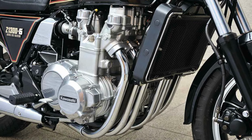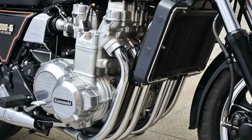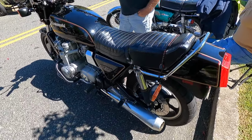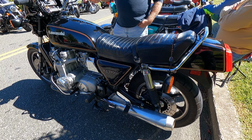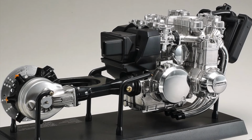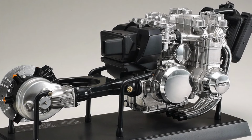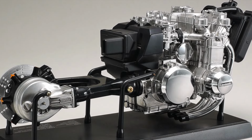Looking at the specs of the 1300, the first thing we need to talk about is that big, liquid-cooled, inline 6-cylinder motor. The displacement on the motor was 1,286 cc's. It had a 9.9 to 1 compression ratio. The bore and stroke numbers are 62 millimeters by 71 millimeters.